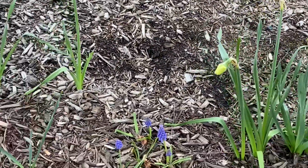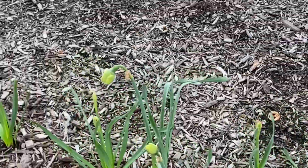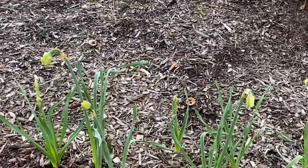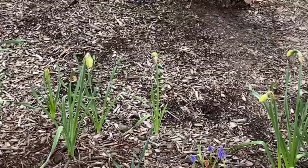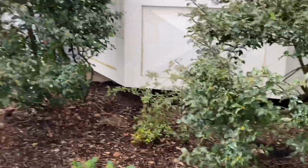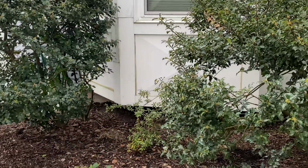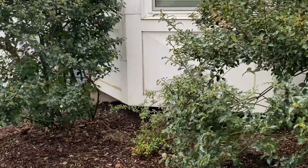Absolutely beautiful coming in, and I think they'll bloom in a few days, but I'm really happy that they took so well to this bed. Over in this little spot, this is where I have the 2 hollies. In the winter time, I had shown them with lots of red berries.